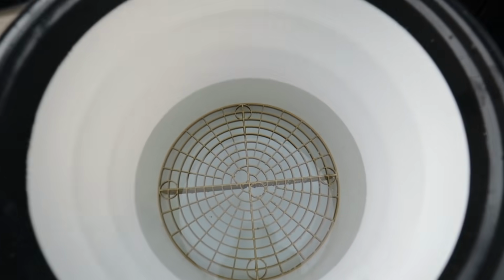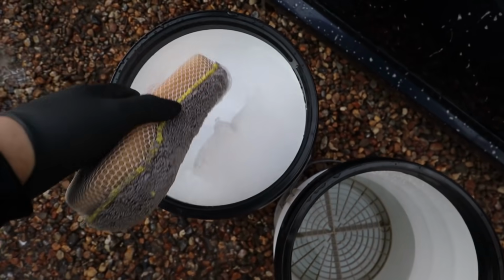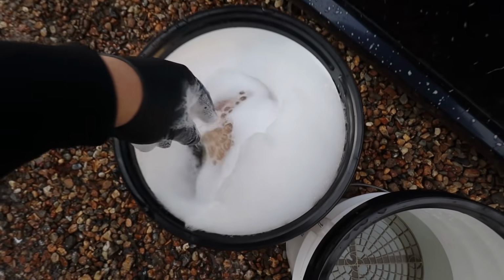Right, I've got my buckets. I've got my fresh water in that one. My soap in there. You can't really see it because the bucket's white as well. Got my soapy water in that one, so I'll put my sponge in.